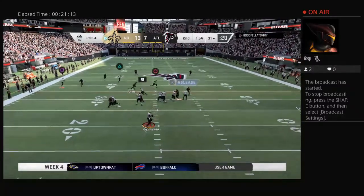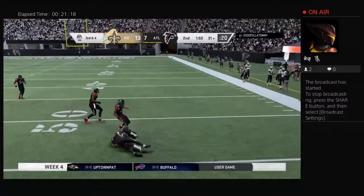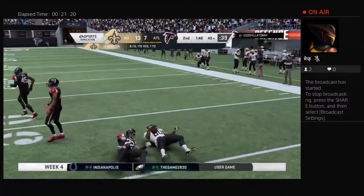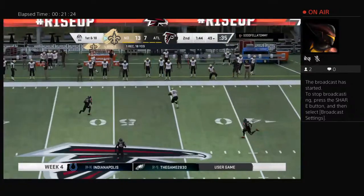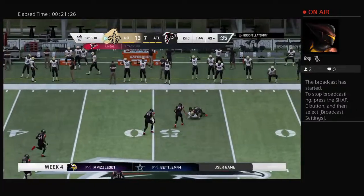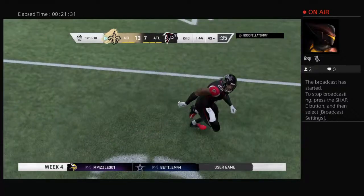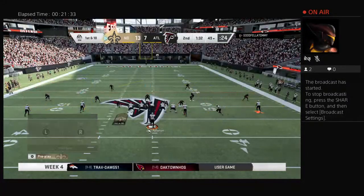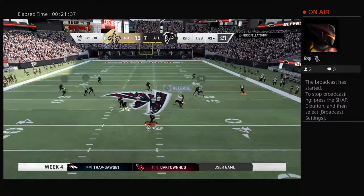A shotgun snap for Newton. Oh, he's got a man wide open, complete, and getting this just shy of midfield, they'll spot it at the 49. Give them 18 there, and the Saints have a first down. Newton now hitting on 80% of his passes in the early going, 8 of 10.